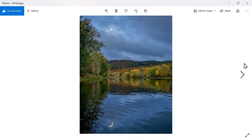What else we got? Oh, yeah, that one there, I guess too. That's another astro photo. So I had to throw it in there. Well, it is astro photo. Yeah.